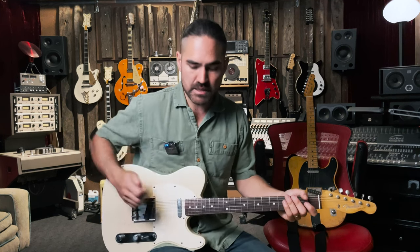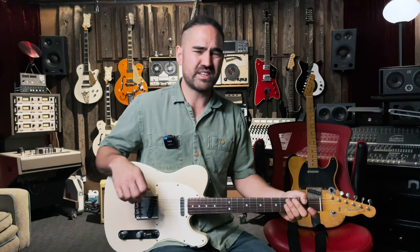Here is the neck pickup with the 1965 Fender Telecaster.